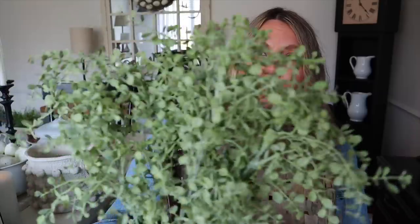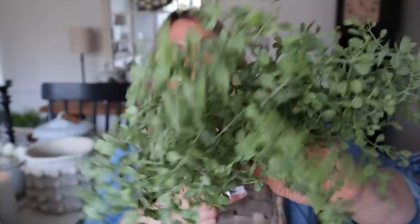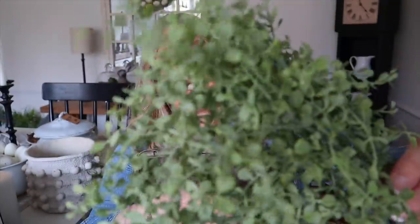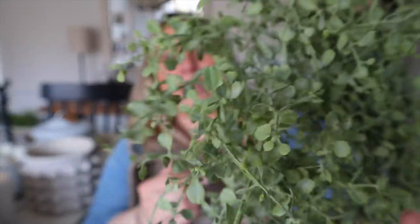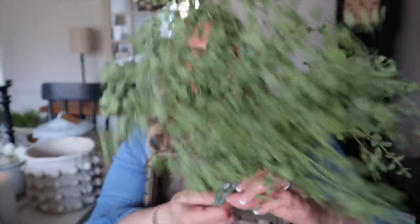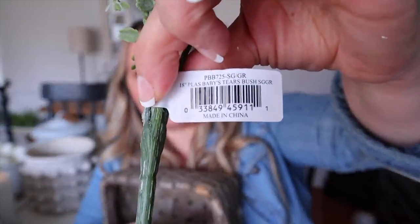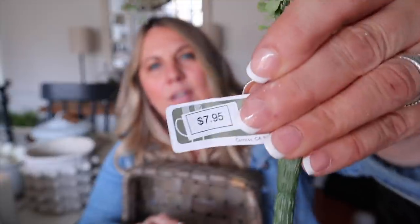So over at the Mercantile, I found these beautiful picks, and she's just got the best florals and the best greenery. I'm always finding great greenery and florals that are different, things you're not going to see at the craft store, at Hobby Lobby and Michael's and Joann's. They're always different. This was a really beautiful stem. It is Baby's Breath. I'll show you here. Hopefully it'll focus in. And they were $7.95 each.